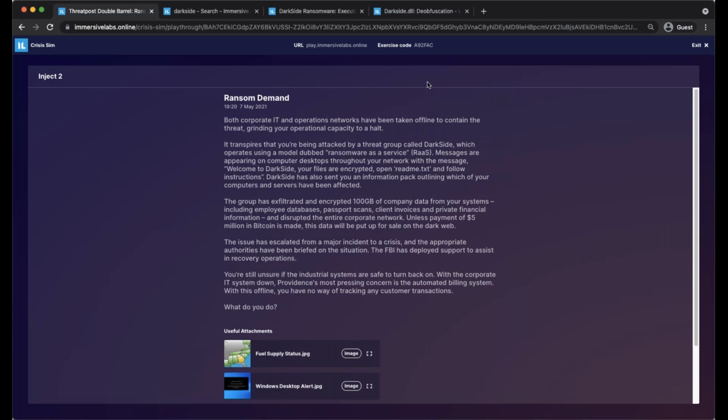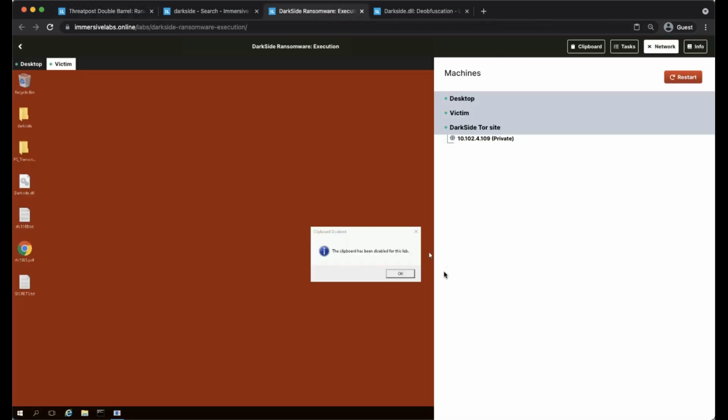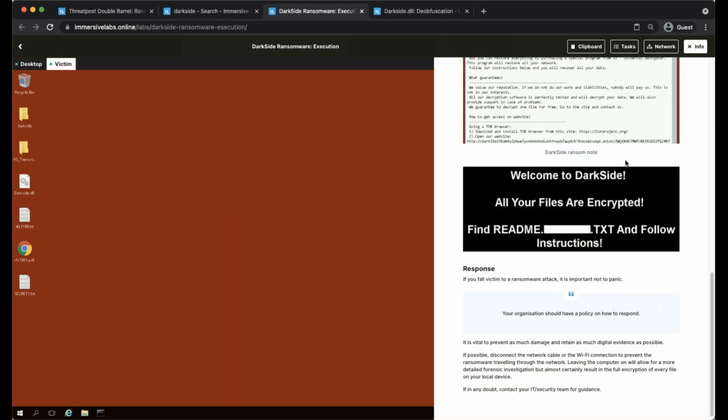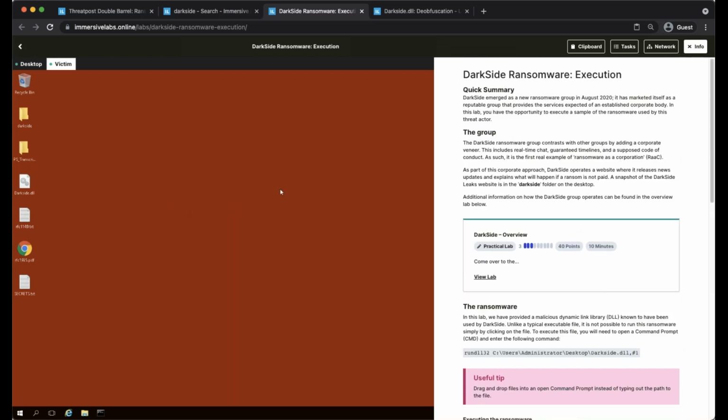Well, we're going to take a pause at this point to understand a little more about DarkSide and its ransomware. This is some of the more technical elements of the scenario. And Kev, I'm going to hand over to you to talk to us a little bit about the ransomware itself. Yeah, so what we've got here is one of our practical labs that can run alongside a crisis sim. So we've got a Windows desktop completely isolated from everything, which gives us a nice safe sandbox to play with this in. We've got some detailed information on what DarkSide is, how it looks, but we're going to actually run this.